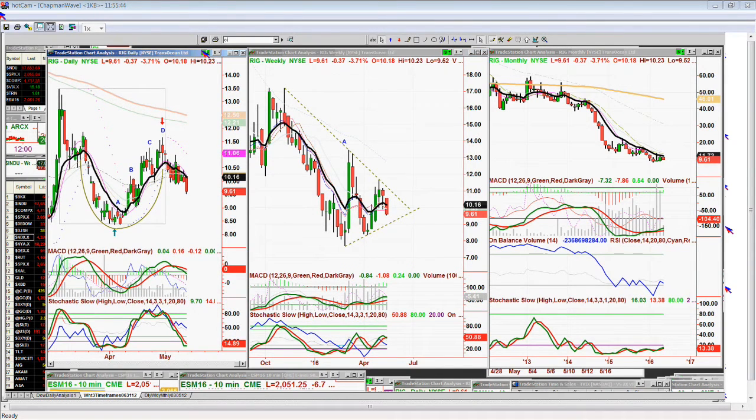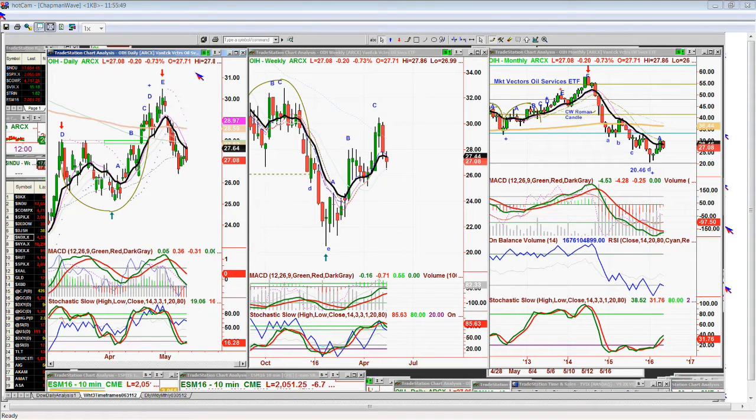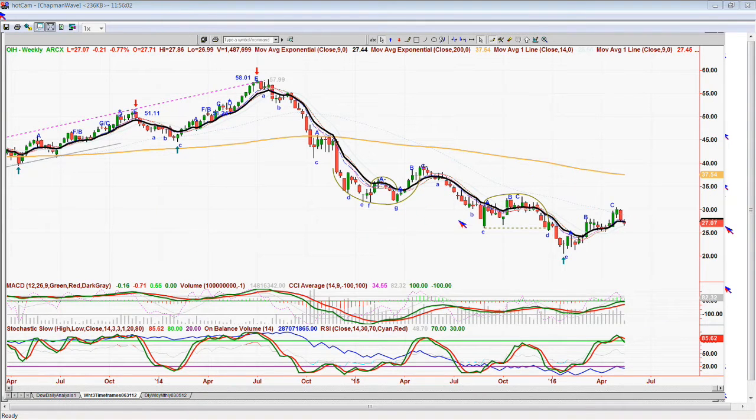And ORH, I think ORH is the same sort of thing. Made a peak E in the Chapman wave, and it's come down sharply. And the weekly chart is in a peak C. But you remember what happens, I should have said this earlier on. There is no guarantee that you're going to make a D when you're coming off major bottoms. Look, peak C minus back on the week of May the 8th of 2015. Peak C minus the week of the 6th of November at peak C. And that was much lower down.